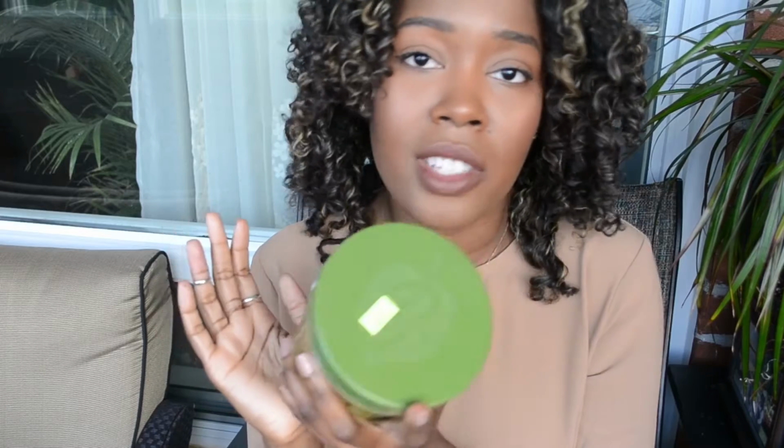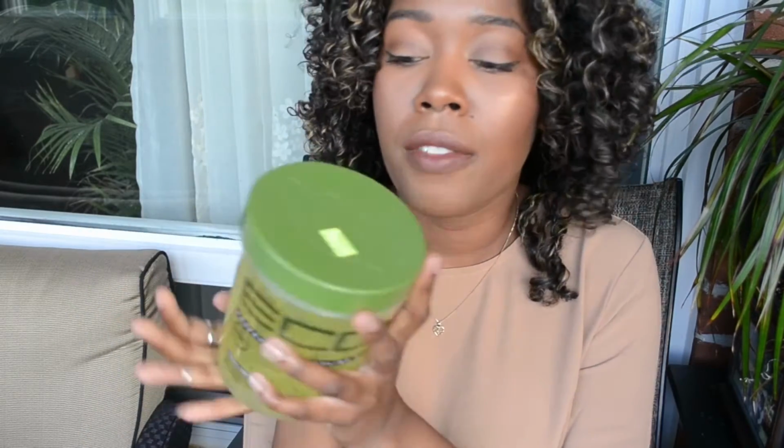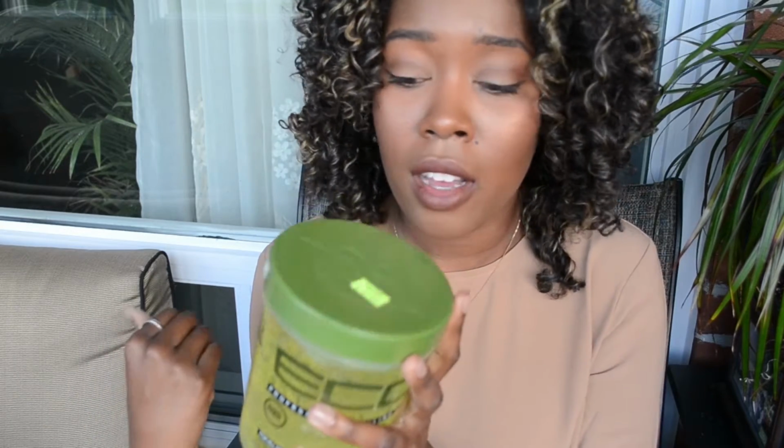So I have the very, very famous EcoStyler gel, the olive oil version. This is just amazing for bunning your hair, even for wash and goes as well. If you use the shingling method with this gel, you get some amazing hold as well. With this gel, my hair can last 7 days, but it's just not as defined as the Kinky Curly curling custard. So this is a really great alternative if you don't want to spend the money on the other one.